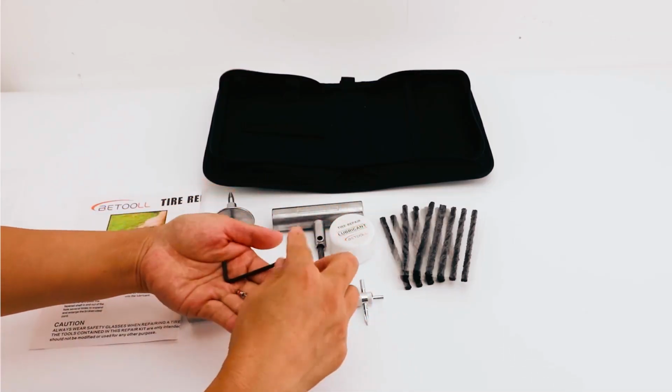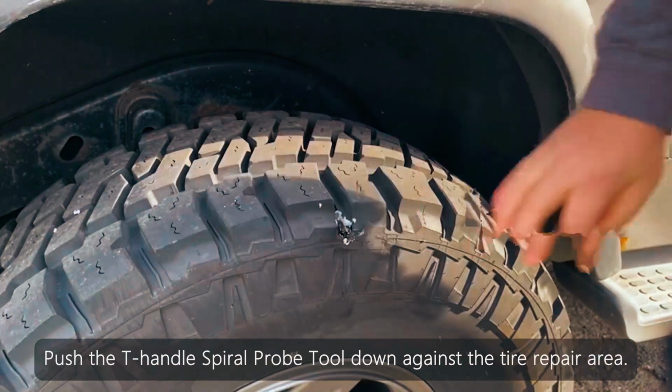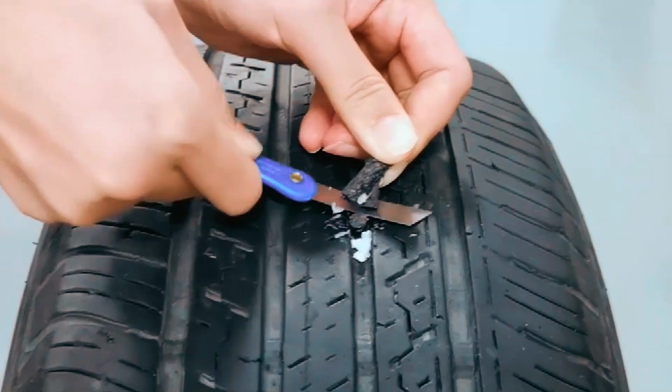Backed by a full refund guarantee for any manufacturing defects, it's a must-have for vehicles ranging from motorcycles to tractors, providing peace of mind on the road or off-road.